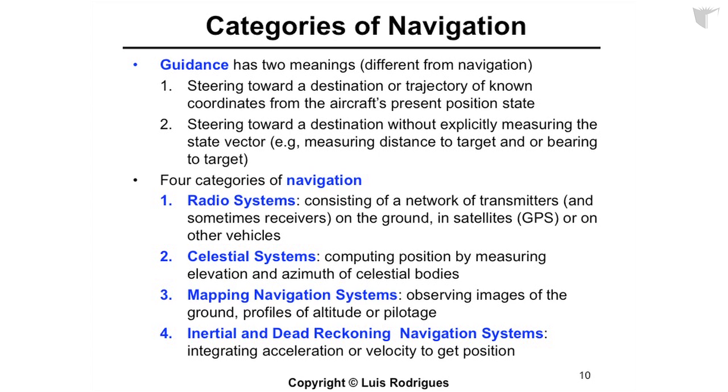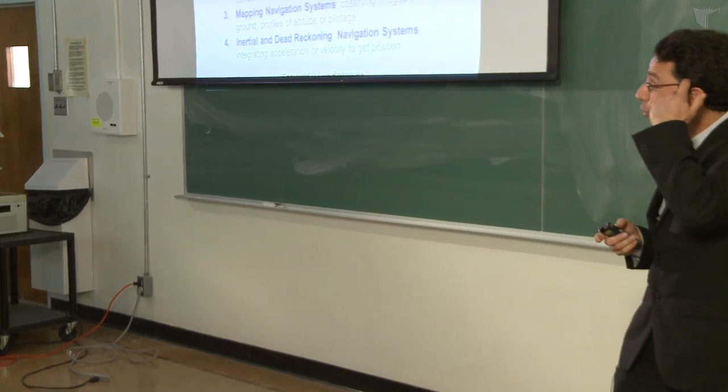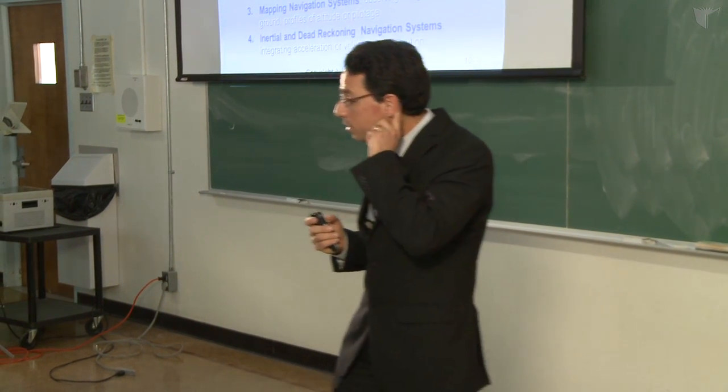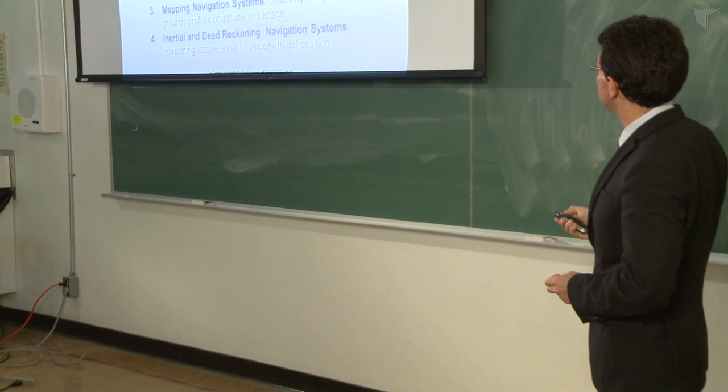There are celestial systems, which are not so much used anymore, but the sailors in the 15th century and before used a lot to navigate from the stars. They have what is called an astrolabe that would measure the elevation of a star, and by measuring the elevation of several stars, they could then do triangulation and solve some trigonometry to figure out where they were. So by looking at the sun and the stars, like the North Star and other stars, they could figure out by trigonometry where they were. So that's called celestial systems.